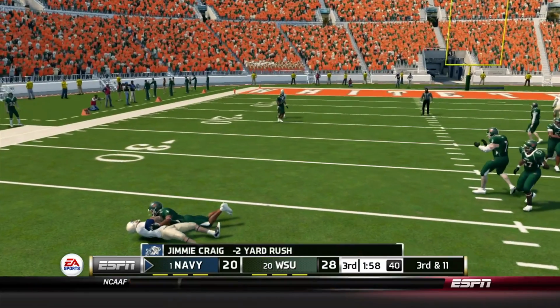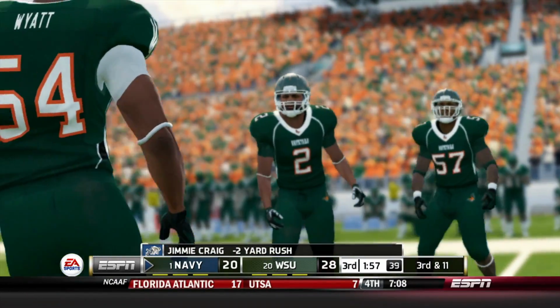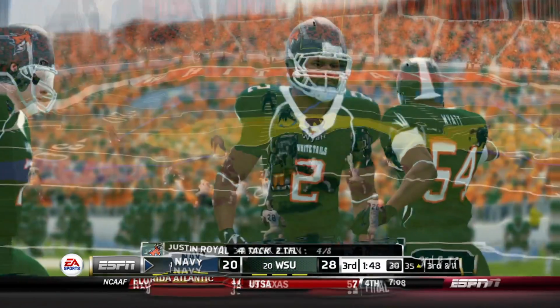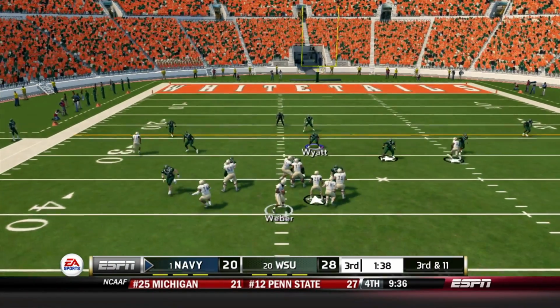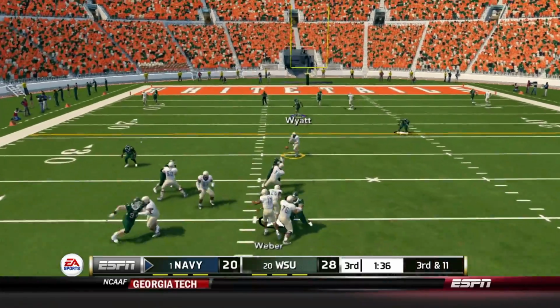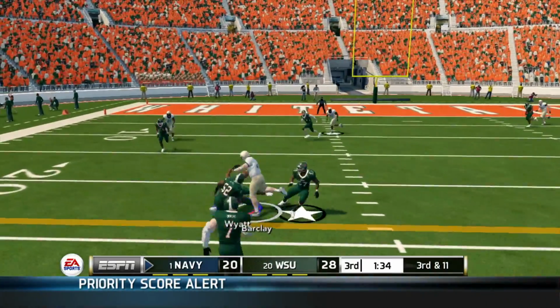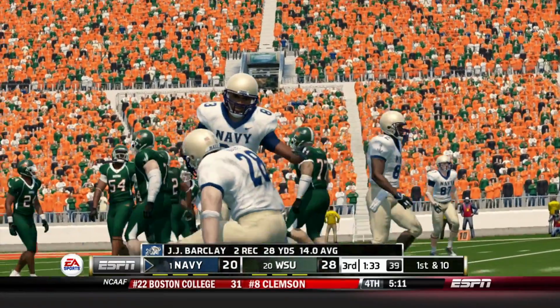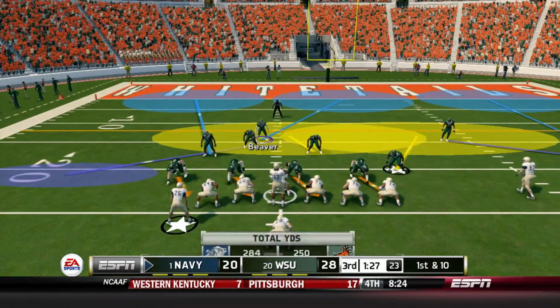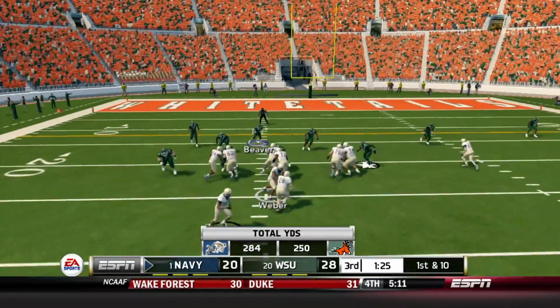Pitch out to the left side, and this time Justin Royal. What a good one-on-one tackler Justin Royal is. It's actually refreshing to have him there in the safety position. So now 3rd and 11. Here is Weber. Throw across the middle, and another 3rd down conversion on a dump-off pass, this time to the fullback, J.J. Barclay, and it's a first down.